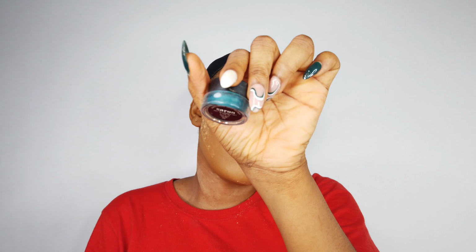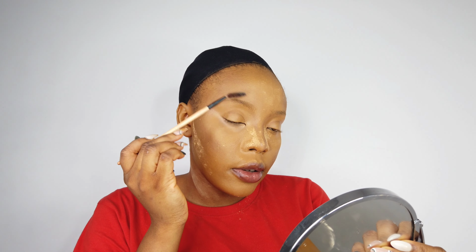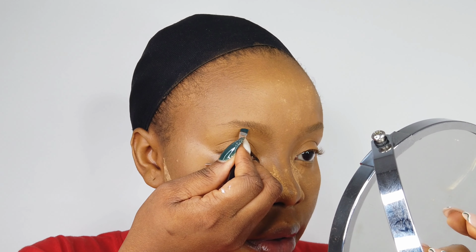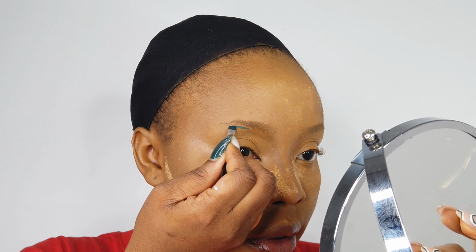So next I'm going in with the star of the show, Zaron eyeliner in the shade J03. Basically, aside from the skin work, the rest of the makeup was done with either an eyeliner or a lipstick. Yeah, so I'm going to draw my brows with this gel liner.